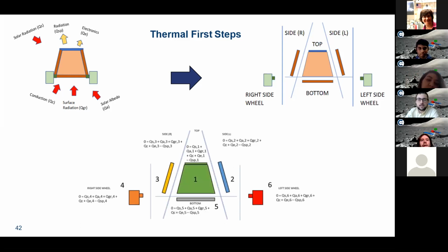This helped us accelerate design iteration in the preliminary design phase. Next, we put all the electronics on the top, since it does not have a view factor to the lunar surface.